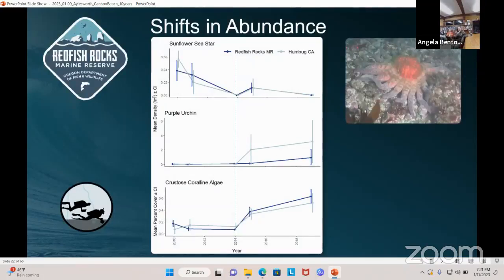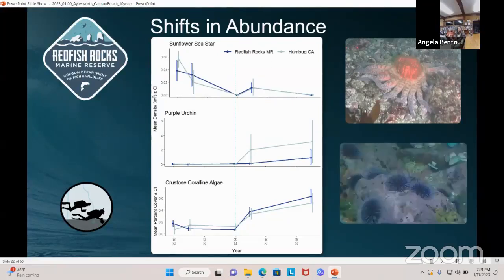With that top graph here is densities of the sunflower sea star. And so we've seen declining densities of the sunflower sea star over time. That middle graph shows purple urchins. And so we've actually seen some increases in purple urchins as we've been seeing that decline in the sunflower sea stars. And this bottom graph is crustose coral and algae within that picture with the urchins. It's that pink that you see on the rocks. And we've also seen an increase in this too. And so this crustose coral and algae can also be a sign that we're starting to get urchin barrens off the coast.